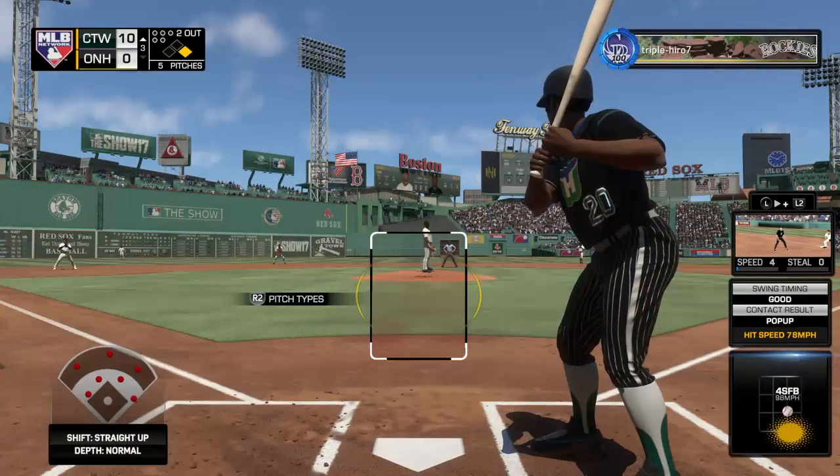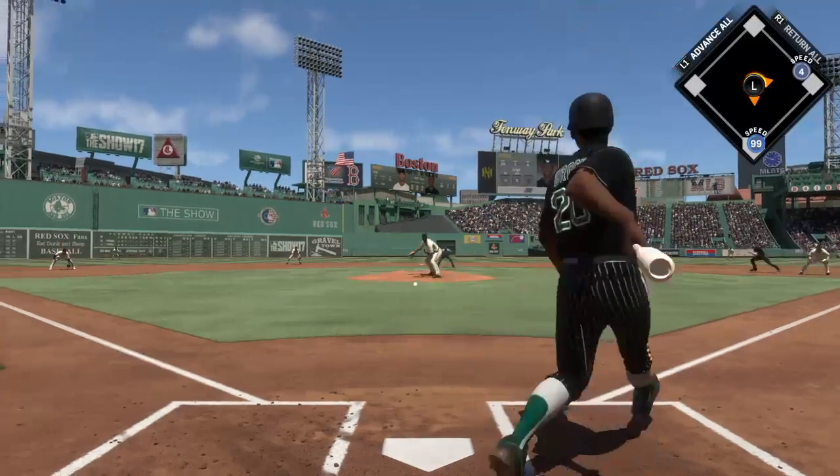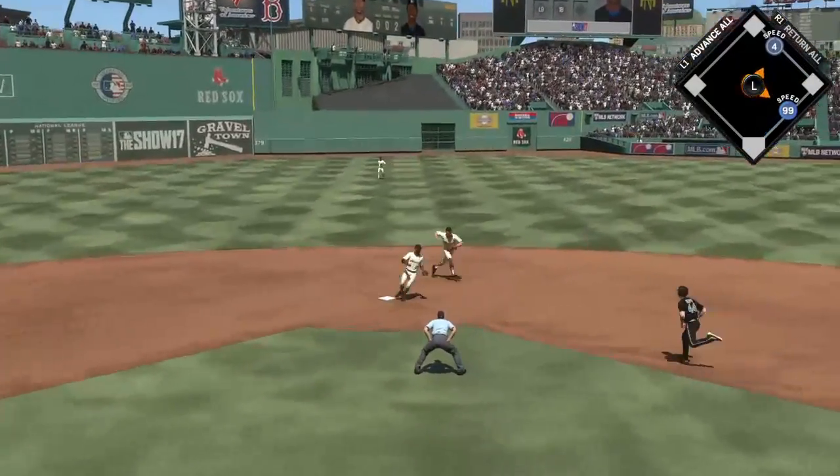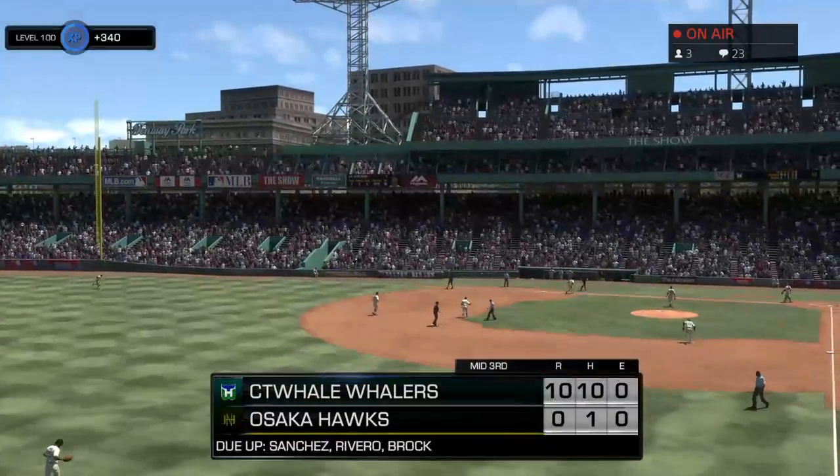Digging in and looking for more, batting, Lou Brock. Center fielder. 1 for 2 in the ball game. Brock. Hit back up the middle. Throw to first. He's out, plenty of time, and the side is retired.